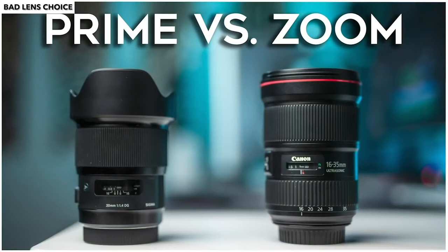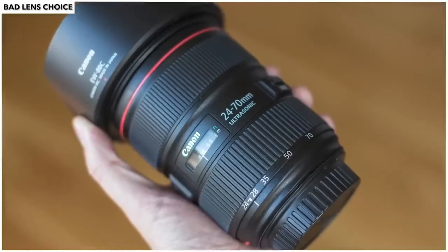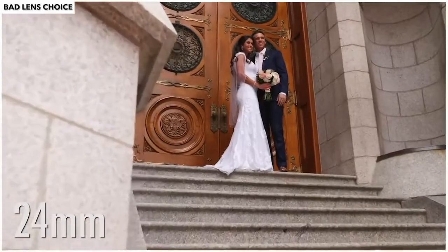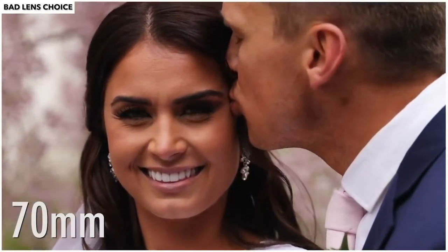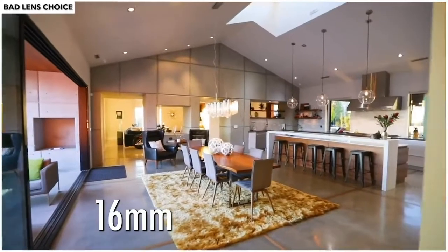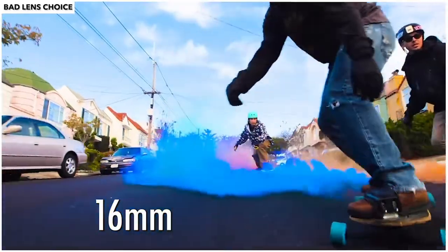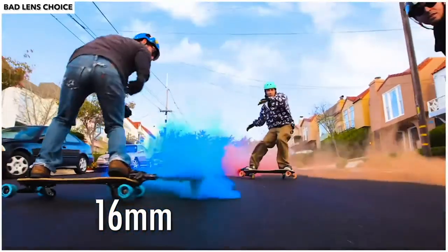Now, if you can only afford to buy one lens, I'd probably get a zoom lens, and I'd suggest picking up something like a 24-70 because it has a nice balance of both wide and tight. Now, obviously, what lens you buy depends on what you'll be shooting. So if you're mostly shooting real estate, then obviously you're going to want to start out with a wide angle lens. So first determine what type of content you're going to be shooting, then buy the lens that best fits that need. But point is, learn to adjust your lens choice to fit the look and feel you want to get, and don't get lazy and just use the same focal length for everything.